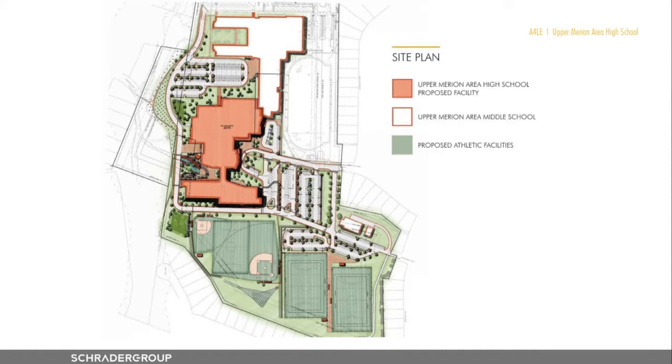So the site here shows the parent drop-off area, which is actually a shared drop-off area between the middle school and high school. And that loop is meant to extend throughout the whole site to allow for us to get as much of the parent drop-off traffic as we can onto the site rather than bleeding out into the community roadway network.